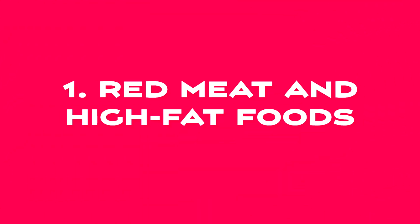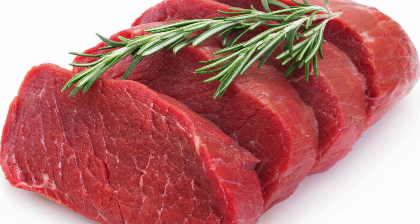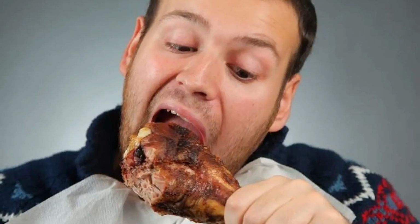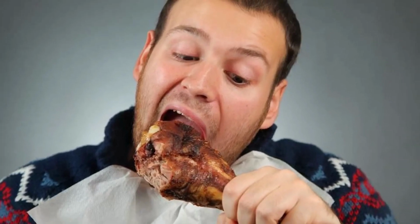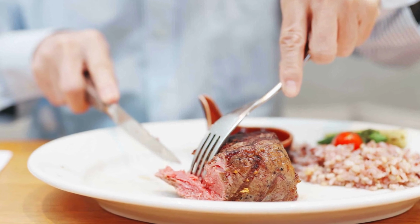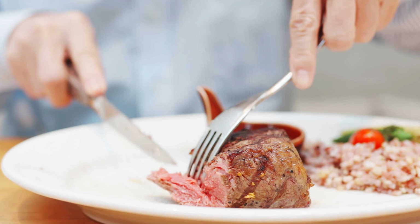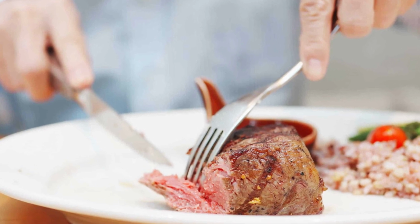1. Red meat and high-fat foods. There's a reason why red meat makes the list of foods to avoid with diverticulitis. Studies show that excessive consumption of this protein source is linked to an increased risk of developing this painful condition. This doesn't mean you have to completely ditch your steak dinners, but moderation is key. Too much can lead to inflammation in your digestive system, which worsens diverticulitis symptoms.